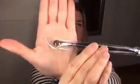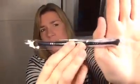Can you see? It's double-ended, so it's got the softy one on this end and then it's got the little angled one. I don't want to get it all out because it's not mine. That one's got the sponge applicator on that end. Right, what else is in here? Those of you who haven't tried these, why not?